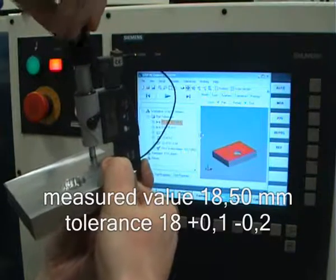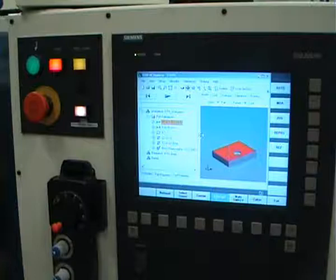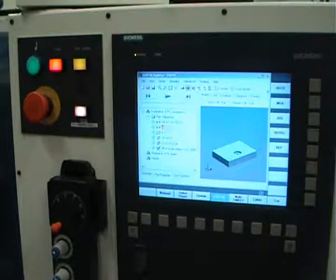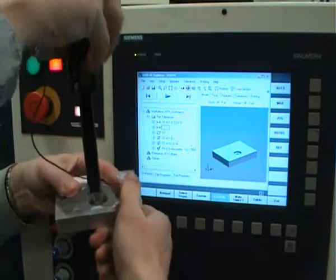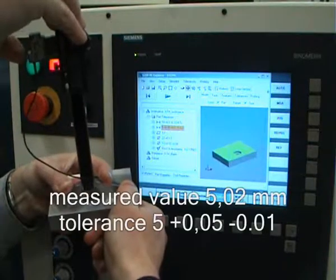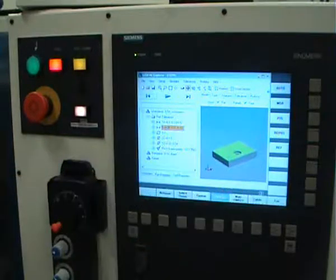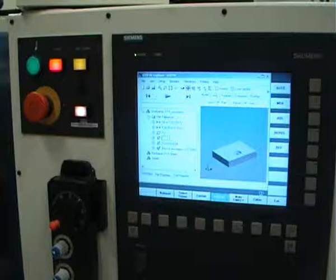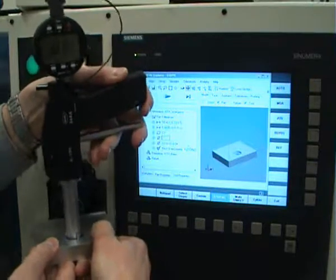When this is compared to the tolerances in the STEP-NC machine program, it is found to be too large and the affected faces are highlighted in red. A similar measurement is made for the depth of the counterbore, but here the value is within tolerance, so the counterbore faces are shown in green. The diameter of the counterbore is also measured and found to be out of tolerance. If you look closely, the side of the hole is shown in red.